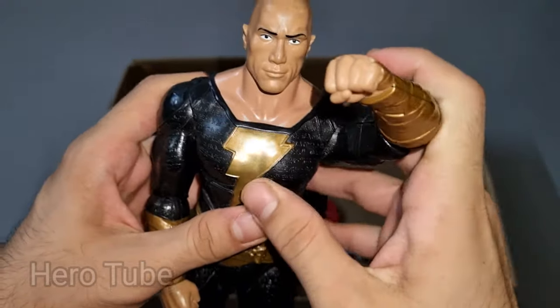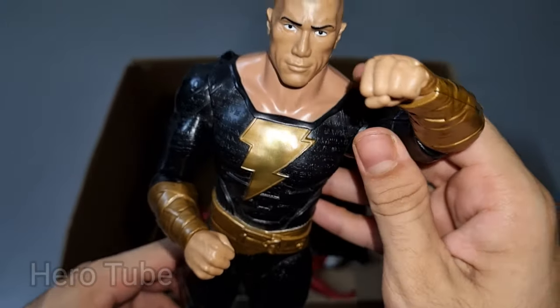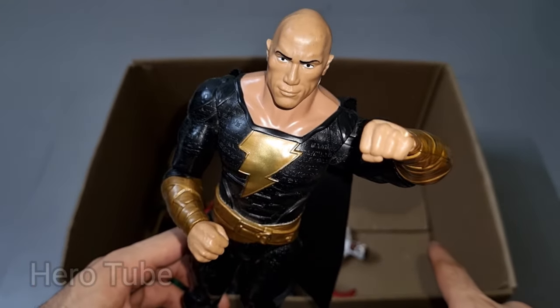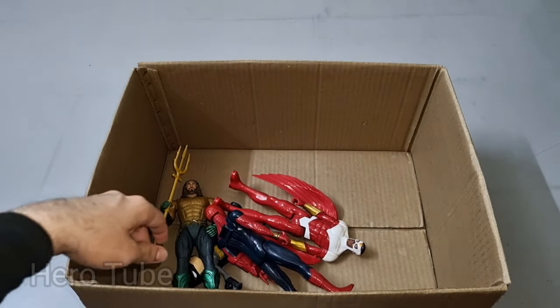Black Adam is so cool. The golden and black suit superhero, guys, he nice. So strong, very powerful. Black Adam is a DC superhero, super cool. Check the next one inside, you guys.